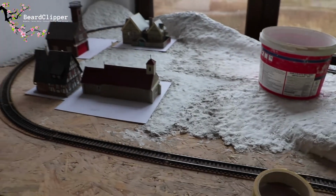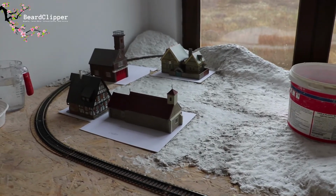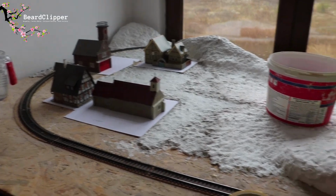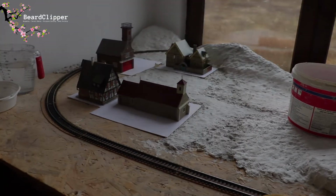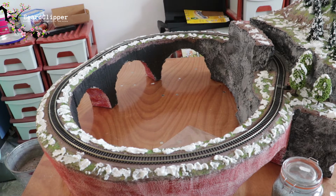So cracking on. Good progress, really was good last night. I just was in such a joyous mood of having finished the Tawny changes that I really smashed into this and made lots of progress, so that was really good. I've finished putting on all of the snow effect, and I'm really pleased with how that's looking.